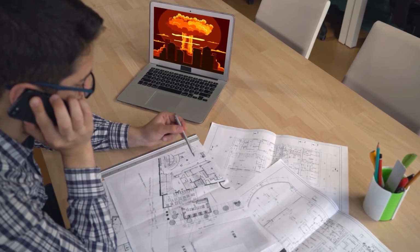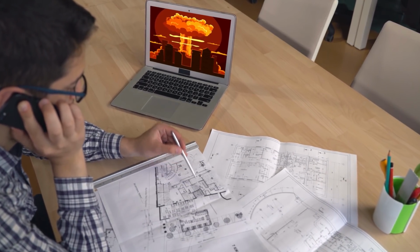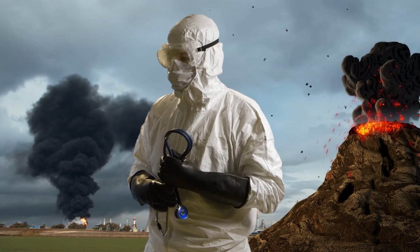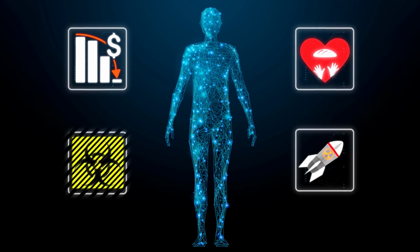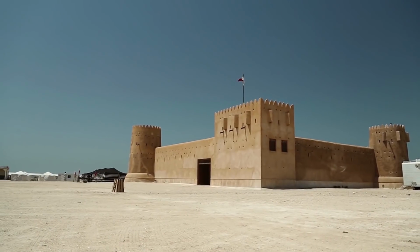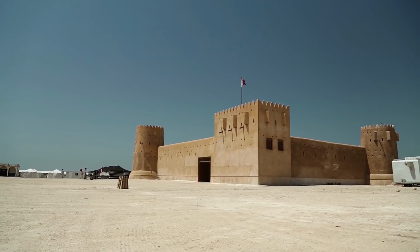To design the ultimate survival fortress, we first need to know what we're up against. So what are the top threats to humankind? Here are the most likely Doomsday threats, and how a specifically designed fortress will help us prepare for them.